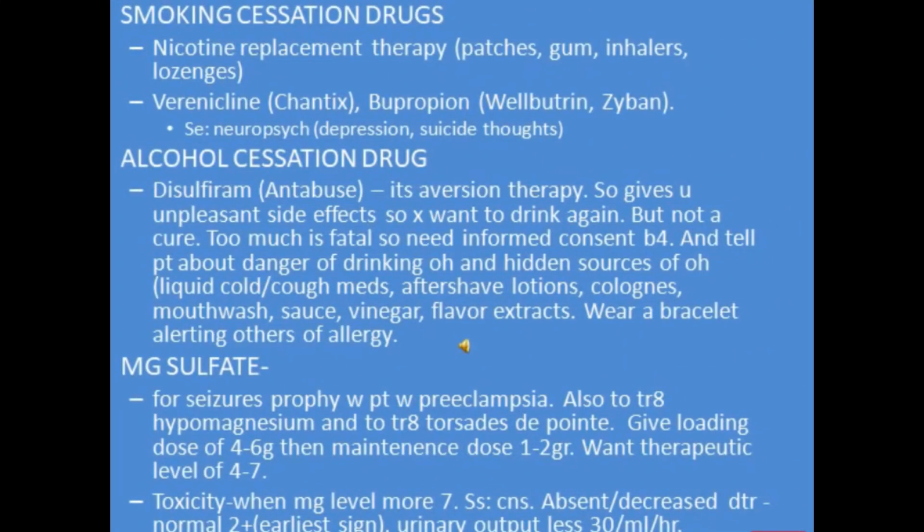Now we go on to medications that help you stop smoking. This includes nicotine, which can be given through a patch, gum, or inhalers. The other two medications are varenicline and bupropion, which both have neuropsychiatric side effects like depression, suicide, etc.